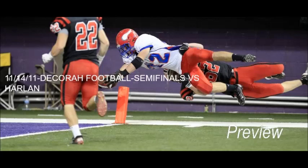Tough sledding up front that time. 2 guys had him right at the line of scrimmage. He busted loose from both of them and was able to maintain enough of a balance to dive forward for a 2-yard gain. 7-0 Decorah, a minute and a half in. Vikings trying to take advantage of a Harlan turnover on the first play from scrimmage.